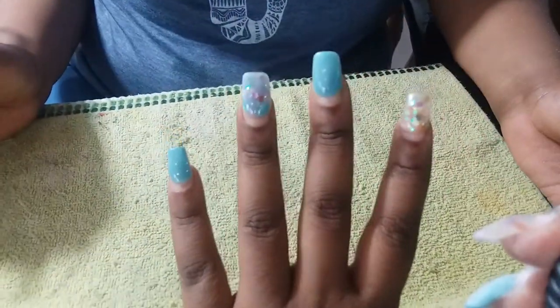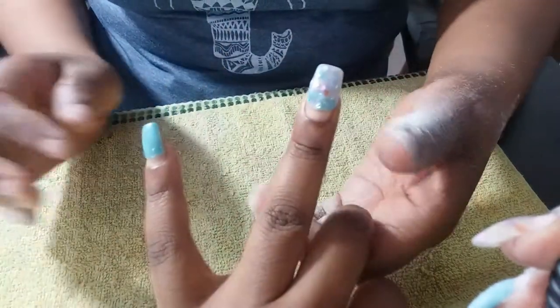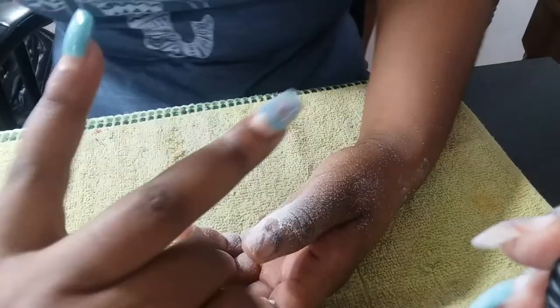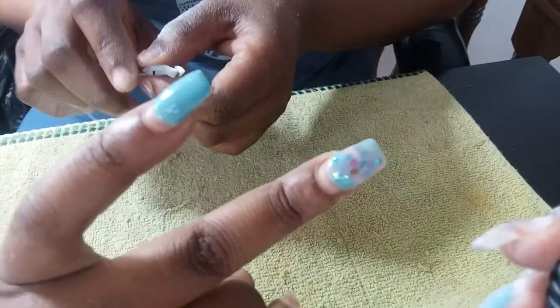Okay, this is what my nails look like. They have been growing. I don't love to wear long nails. My nails, they're always short. I keep them short. But this finger right here, it is giving me a lot of trouble. It has been paining me since yesterday.